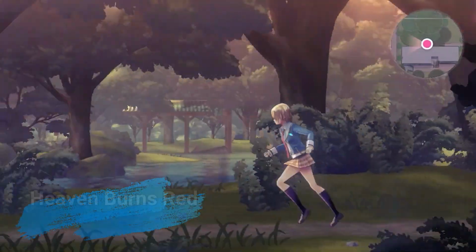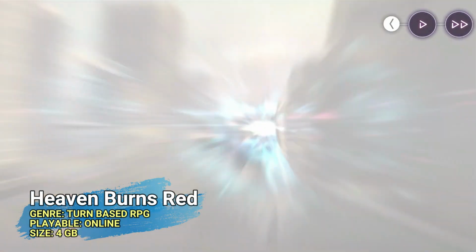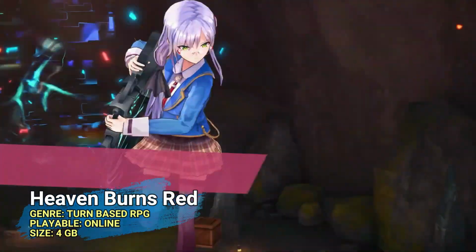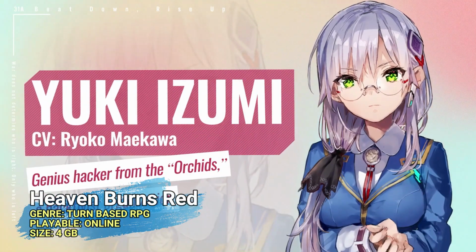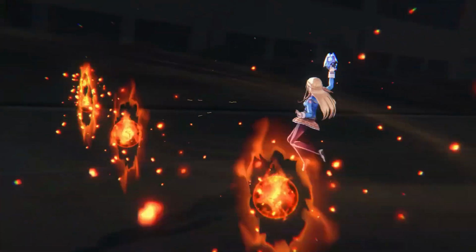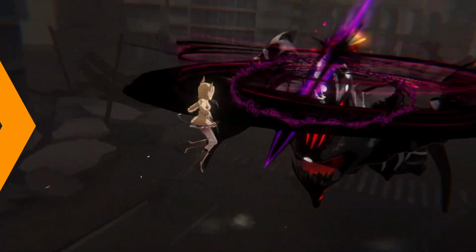Heaven Burns Red is getting an English version next month. Heaven Burns Red, which we've had our radars up for many months since reveal, is a Japanese original anime turn-based RPG that was actually awarded as one of the top 5 best mobile games in 2022 for both its story and gameplay. It's an online post-apocalyptic narrative-driven game about humanity's last hope. You can expect the English version release by the end of next month. This game is about 4 gigabytes in total.